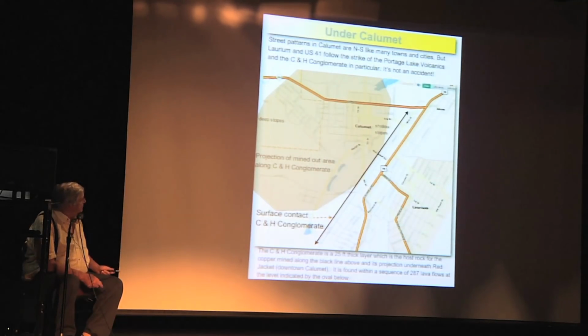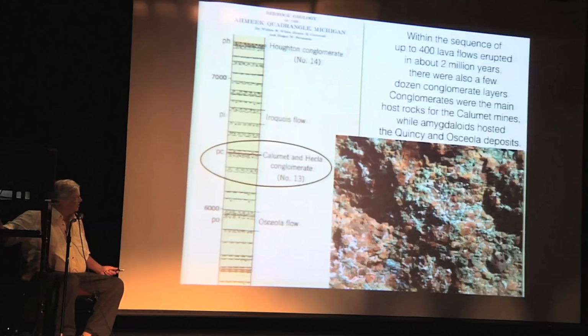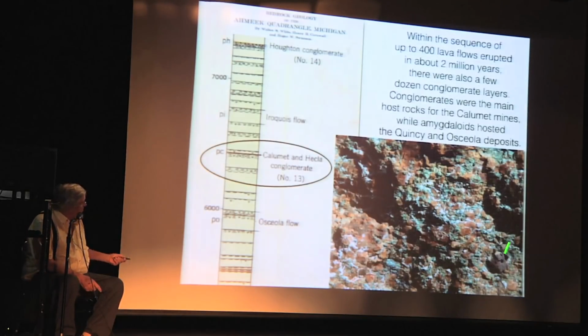And so an amazing, but it was really the consistency of that unit up to 25 feet thick and 3 to 7% copper in a lot of places. That sustained mining in Calumet. The other kinds of occurrences are amygdaloids. So here's again, the C&H conglomerate.